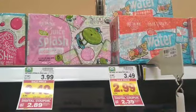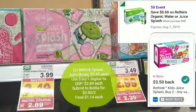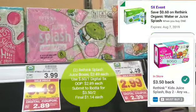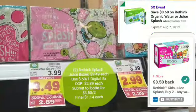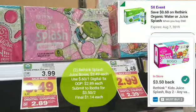Rethink Juice Splash 8 counts are on sale for $3.49. We have a digital coupon making them $2.89 each. Grab 2 of these, and Ibotta has a buy one get one free, so $3.50 back, meaning your final cost is just $1.14 each.